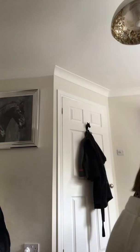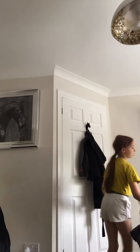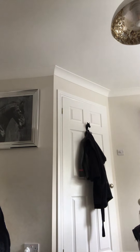Yay. My bed's super messy. I would tidy it quickly, but you guys see my bed messy anyway. This is my bed.